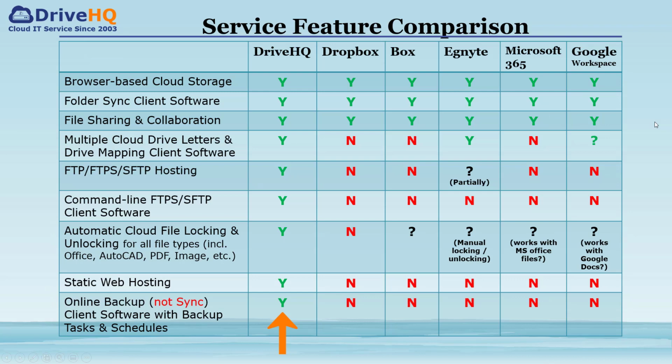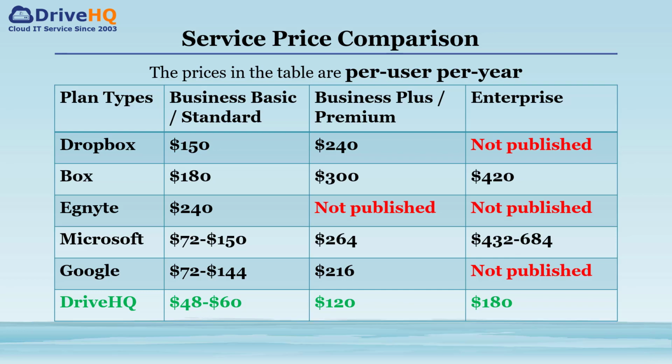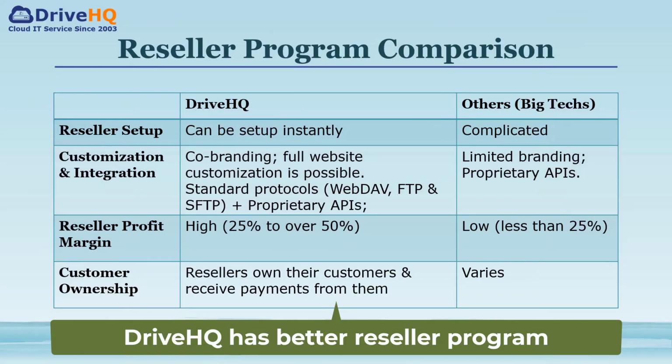As you can see, DriveHQ offers more and better features including Cloud File Server, WebDAV Drive Mapping, FTP and SFTP Hosting, Cloud File Locking, Online Backup, etc. Moreover, DriveHQ's price is often over 50% lower than other business cloud storage services. Lastly, DriveHQ's reseller program is much better than big tech's reseller programs.